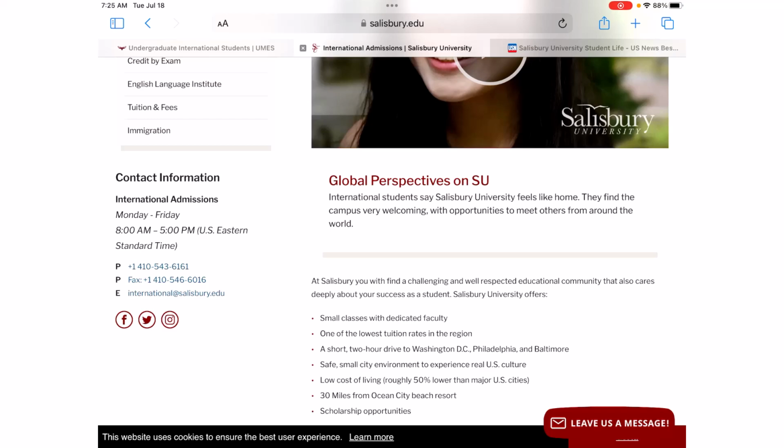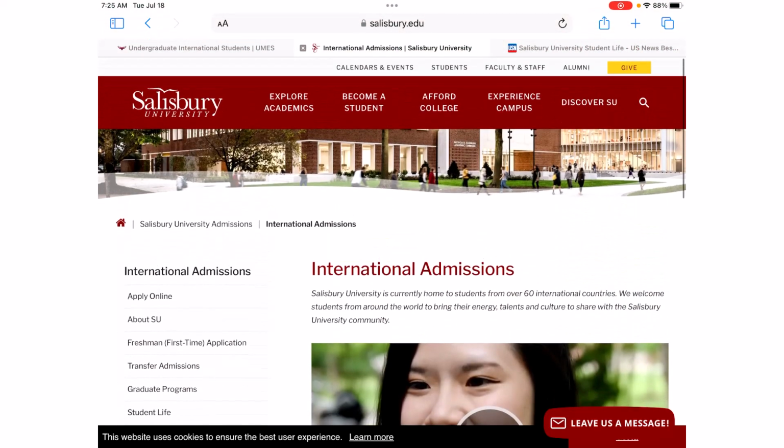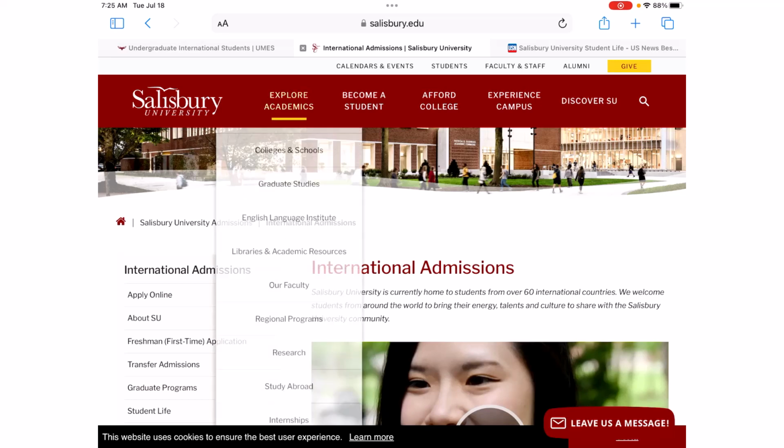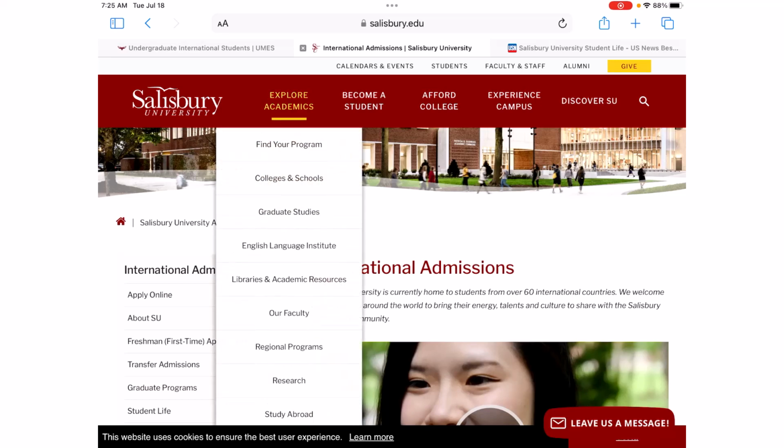I think this is one of the best. This is a very good university for your money, and they've put out some scholars and some pretty affluent people that have gone here. So if you're looking for a school that isn't too heavy on the pockets and is relatively easy to get into, I would definitely take a look at this school.